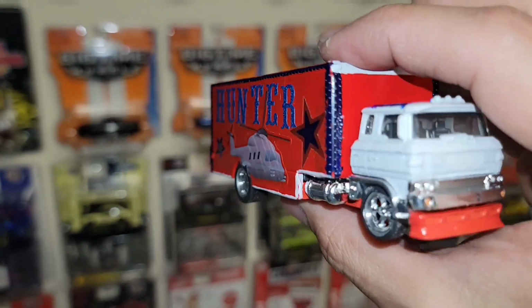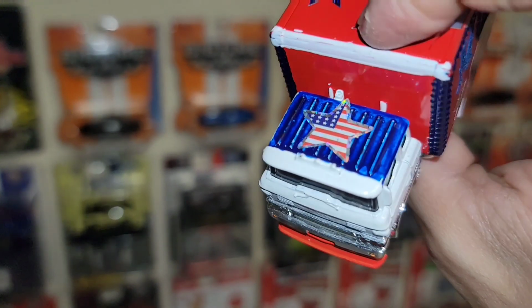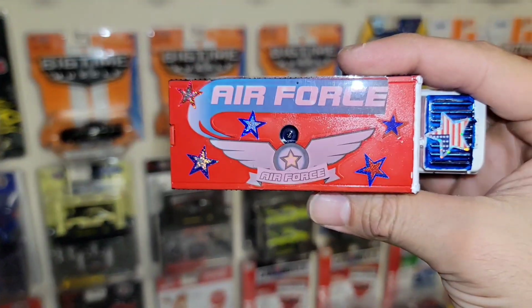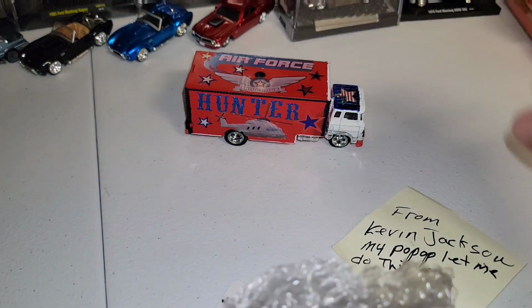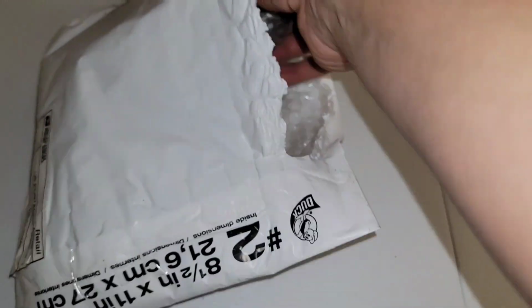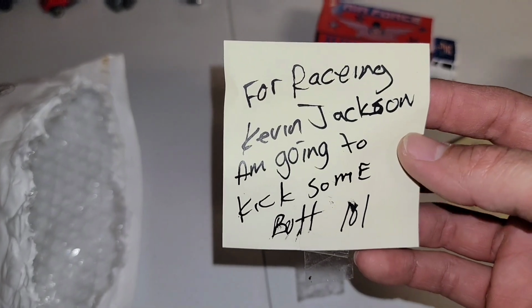But check this out, guys. Did a nice recolor in white, and then you got the nice blue top right there. Oh, check this out. You got the Air Force with the stars. Nice. My dude, Kevin, thank you so much, man. That is awesome. All right, let's see what else we have in here. For racing, Kevin Jackson, am going to kick some butt.